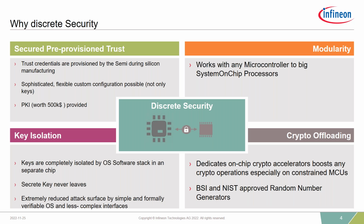Another one is crypto offloading. I was talking about M0s and other even more modern MCU architectures out there. As you see in those new IoT technologies, cryptography becomes more and more advanced. The use of elliptic curve is standard these days, and some of those MCUs are not capable of performing this advanced cryptography in time. Here, discrete secure elements also help to boost those crypto operations significantly. Secondly, as these chips come from the payment and government world, we also have BSI and NIST approved random number generators. We have customers who simply use these chips only because of the high entropy of the output of our random number generators, because a good random is very important when you create those keys.